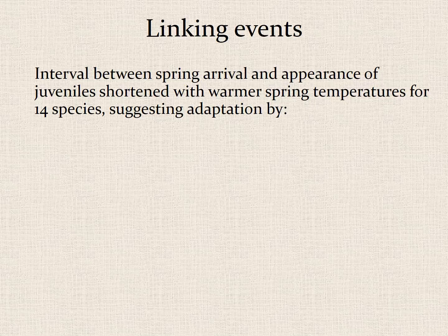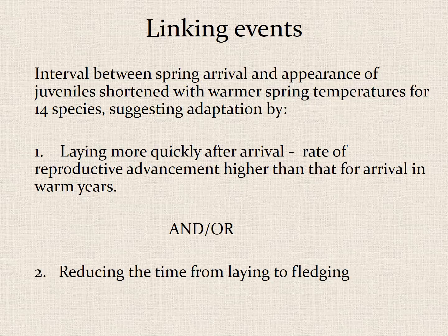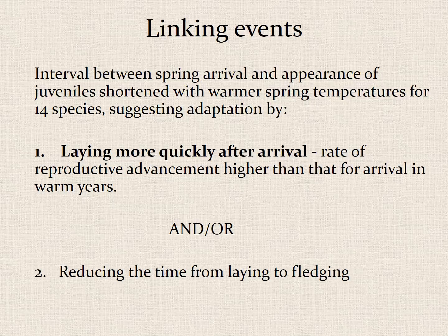We also looked at this interval between when the birds are arriving and when the young are appearing, hypothesizing that in the spring both temperature and precipitation will positively affect this interval. So we found that for 14 of those 19 species, spring temperature did impact the interval, and this could either be due to birds laying more quickly after arrival or reducing the time from laying to fledging. And we found more support for the former, the birds are laying more quickly after arrival.